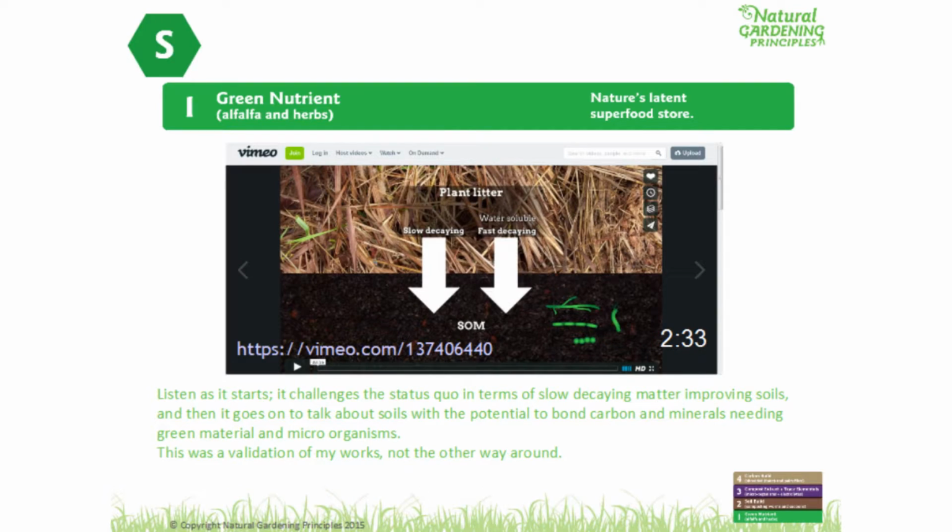I want to just show you, this is very scientific, so we want to just include a very brief video here. What it's going to tell you is that the old notion of putting carbons into your soil to build the organic content of your soil is now not so scientifically viable. They've proved this. Greens is.